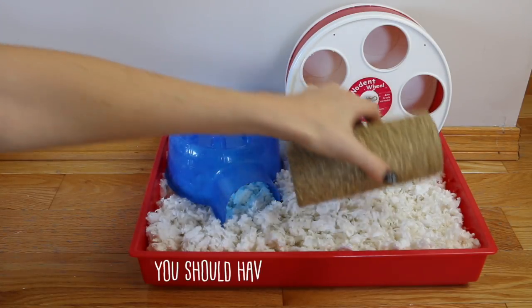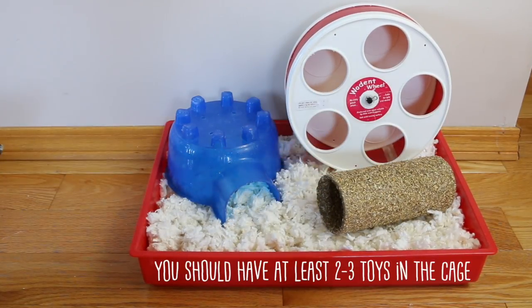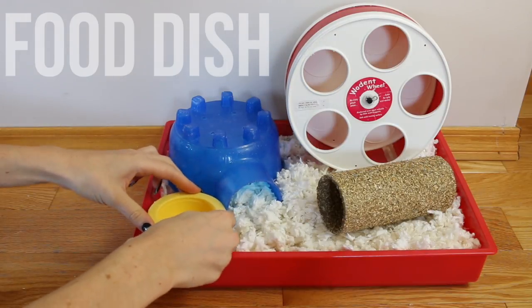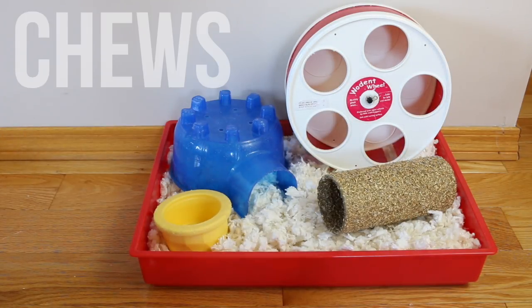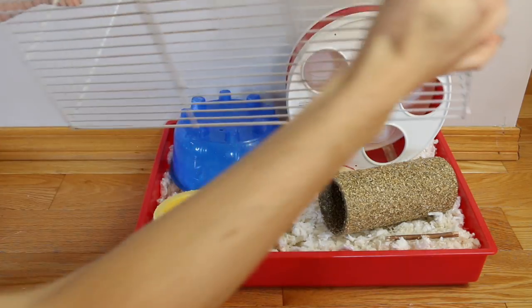You should put more than one toy, but this cage is getting pretty tight in here, so we're going to put one, two. Next, you are going to need something for your hamster's food, so we're going to put a food dish in here, maybe just like there. That's good. And of course, you need chew toys for your hamster because they need to wear down their teeth, so we're going to throw some chew toys in there. Okay, that looks good. And now let's just put the top on.